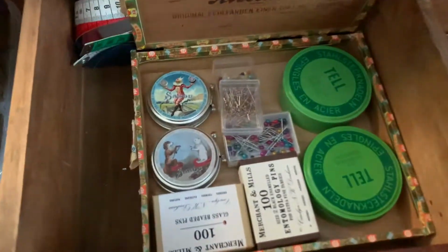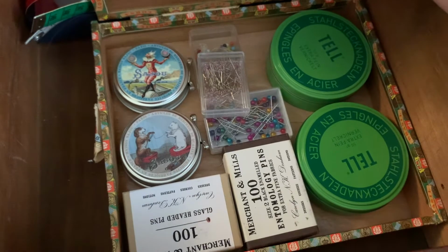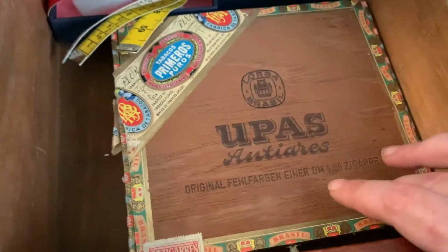The box holds various pins. The normal steel ones, tiny ones for embroidery, extra thin ones for delicate fabrics, glass top pins. They are all double or triple boxed in case of spillage. I've had quite a few pin spills and they are no joke.